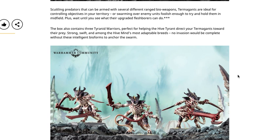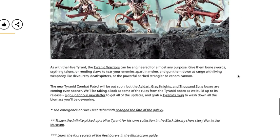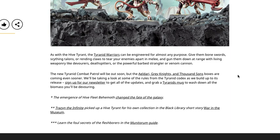So the box also contains 3 Tyranid Warriors, perfect for helping the Hive Tyrant direct your Termagants towards their prey. Strong, swift, and amongst the Hive Mind's most adaptable breeds. No invasion would be complete without these intelligent bioforms to anchor the swarm. So they basically have the synapse ability, so they allow you to keep the swarm in check. Tyranid Warriors are a pretty integral part of any Tyranid army.